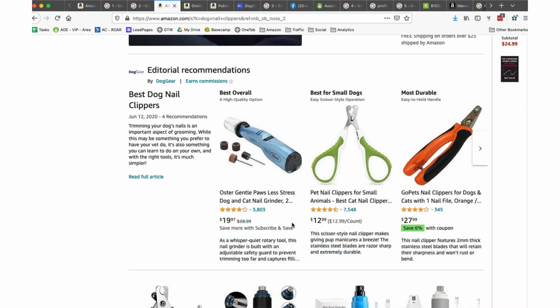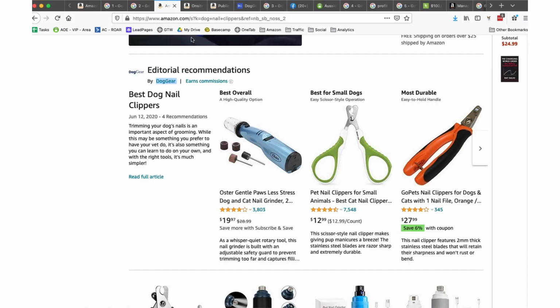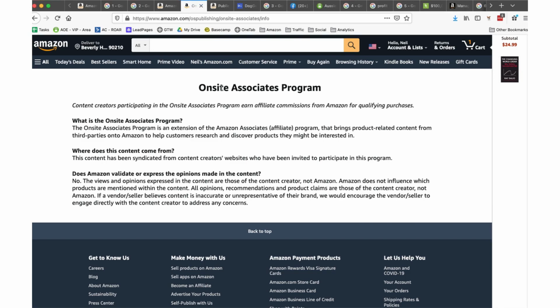And then the people who've got their products here, not necessarily their products, get paid a small commission, anywhere from 2% up to 10%, but it's more likely around that 5% mark anytime somebody makes a sale. Okay, so if we click here, buy that product, the affiliate Dog Gear, that place right there, will make 5% of that. So what's that? $1. Okay, so that's how that works. That's what that's all about. And if you go here, you can see the on-site associate program, which is different to the normal associate program. On-site associate program is kind of explained there.